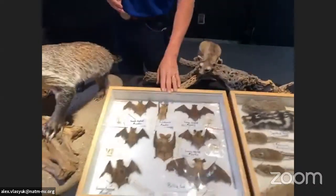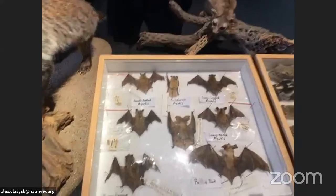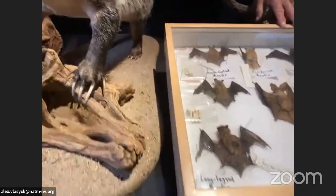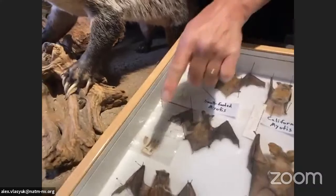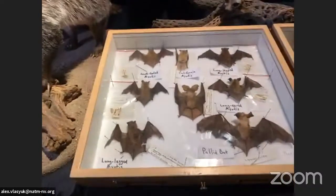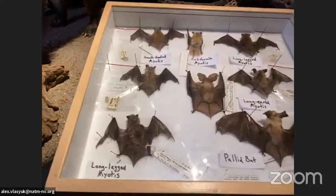Also have several species of our bats here, not all the species, but several of them. Small-footed myotis, California myotis, long-legged myotis, long-eared myotis, and another long-legged myotis, and the pallid bat. So the pallid bat's the one that will land on the ground and chase down its prey like scorpions.